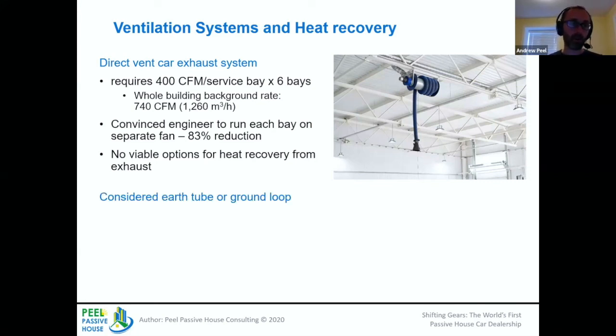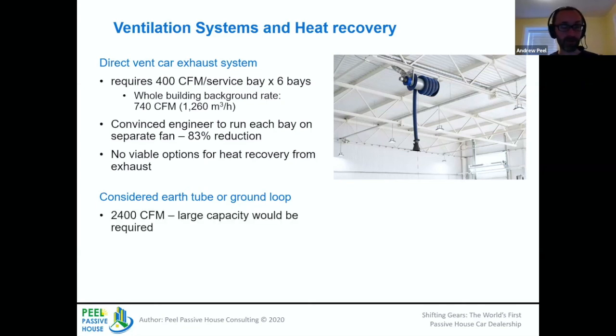We did consider an earth tube or a ground loop, like a glycol brine loop, to preheat the air. However, this is a huge capacity. Compared to the background ventilation, that would be a large tube or ground loop. And the average ground temperature in the winter in Red Deer is 4 degrees Celsius or 39 Fahrenheit. So we're not actually going to be extracting a lot of heat. So big expense, not a big temperature uplift. And it wasn't feasible.